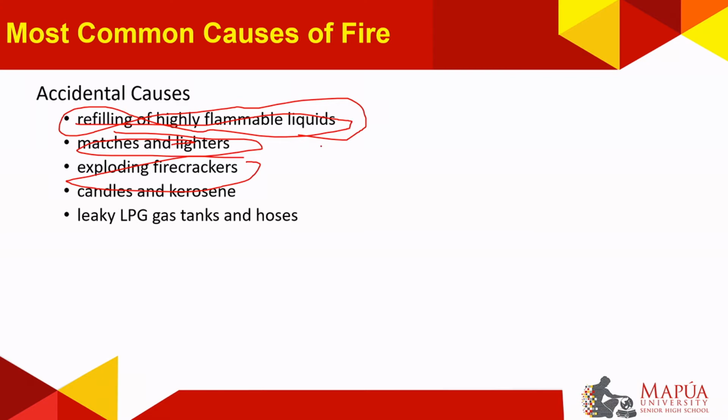Be sure that when you are using firecrackers, you are being responsible enough to not throw them at other people. Okay? Huwag na kayong mangdamay. Or to not throw them inside the house, because this may cause a fire. Furthermore, this may cause damage to our own body. Okay. Candles and kerosene that are left unchecked, and leaky LPG gas tanks and hoses. These are the most common causes of fires.